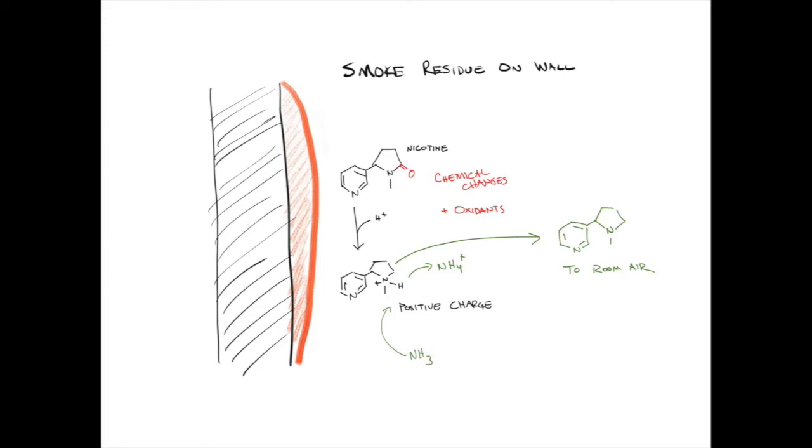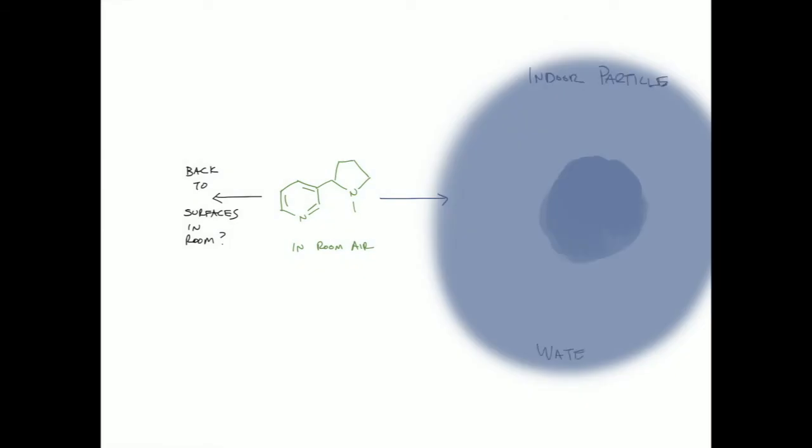And if molecules such as ammonia are present indoors, and we as people emit ammonia, then that ammonia can take the positive charge away and allow those molecules to release from the wall and go back into the room air. Once those molecules are released from surfaces and are back in the room air, they can either go back to a different surface, or if they come into contact with a particle, preferably one that has water associated with it, they can enter the particle and react to become positively charged again. Once that happens, these molecules are trapped in the indoor particles.